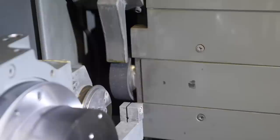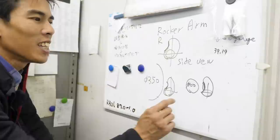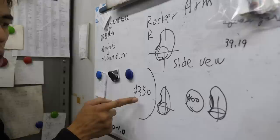Right. So the explanation is that using a newer machine with a smaller diameter, 100 millimeter grinder, can grind out the inside of the rocker arms in modern engines, which is a lot more severe on the angle compared to the older machine, which has a huge 350 diameter one.